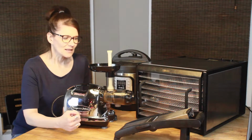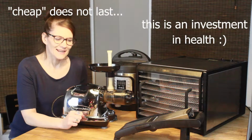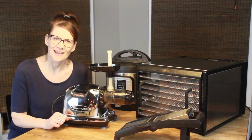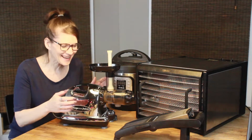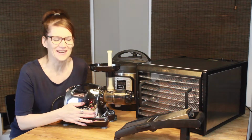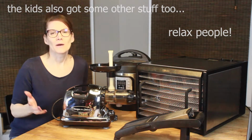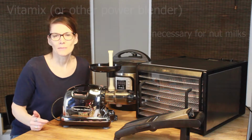Some of these items here aren't exactly cheap. So what we did is we used it as our family Christmas gift. And I'll tell you, those kids Christmas morning couldn't be more excited to get a brand new juicer under the tree. But seriously, that's actually what we did do. We also bought a Vitamix power mixer, which isn't here today, but it's a super powerful blender.